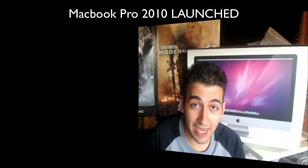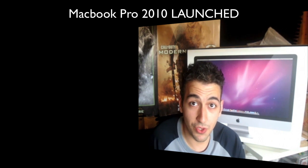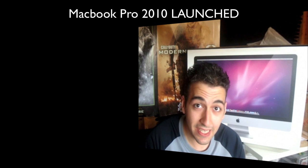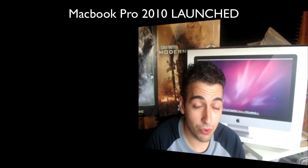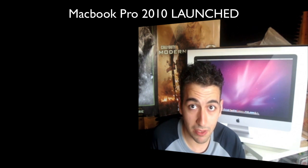All the 13-inch and all the 15-inch now start with 4 gigs of RAM, so they've done away with the 2 gigs of RAM, which again is quite good. Apart from that, there are no physical changes in either MacBook Pro. Everything is internal, all the changes have occurred inside, so there's no physical change to the actual MacBook Pro.